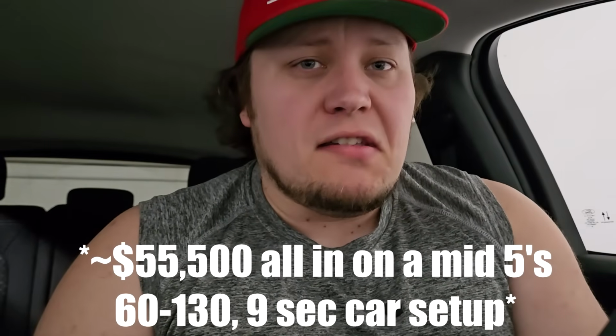So you're looking at all in with the 2024 Mustang GT, if you do wheels and tires on the rear, like a drag pack, you do my headers. The headers are like $1,500, and then the Whipple kit, which is $10,000. And I would install this stuff myself. So 42,000 plus 10, that's 52,000, 53.5, and then wheel and tire set, let's just say 2K, $55,500 all in on a pretty decent setup.